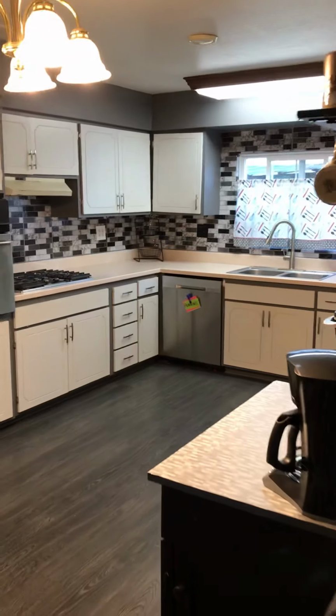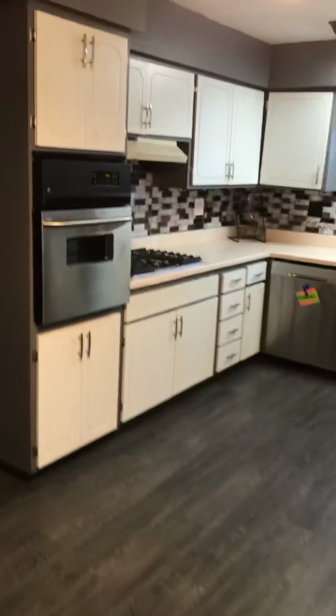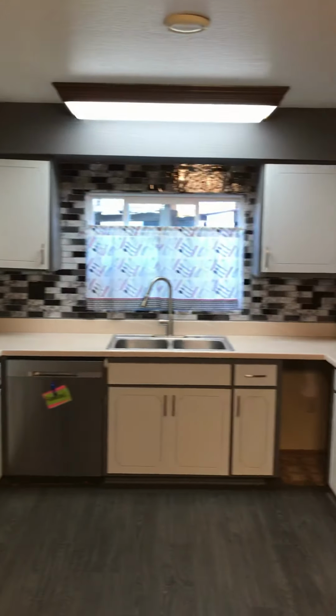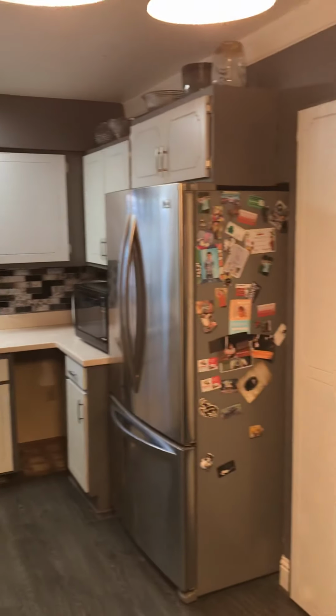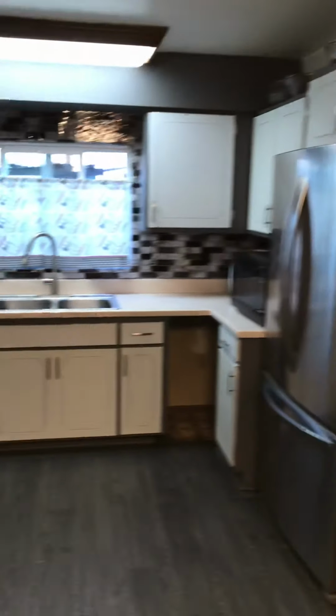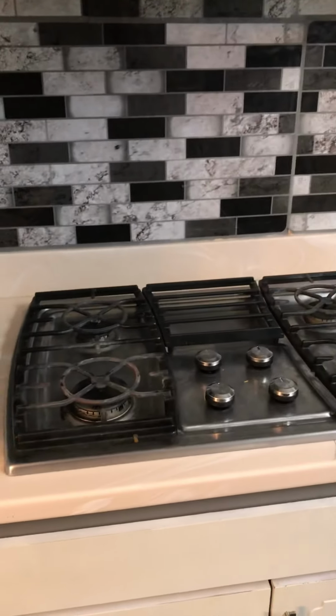We go into a nice big kitchen. It's got a lot of area for an informal dining room here. It's pretty in color. Stainless steel, gray, black, white accent throughout. It's got a nice pantry cabinet. And for you cooking enthusiasts, it's got a beautiful 4-burner gas stove.